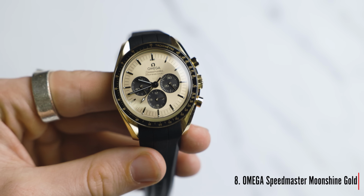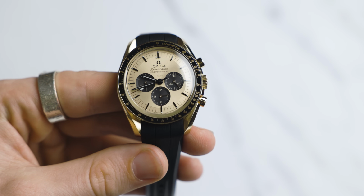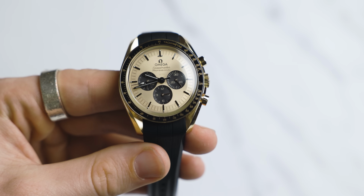Number 8 is the Omega Speedmaster Moonshine Gold, 18 karat Moonshine Gold edition. And we actually reviewed this watch with the rubber strap.